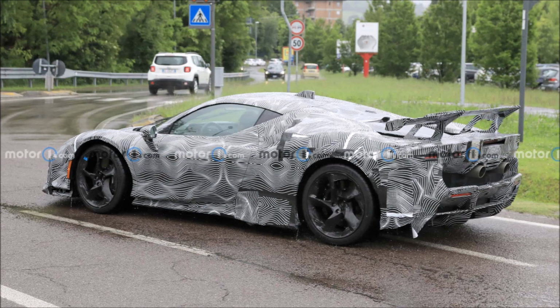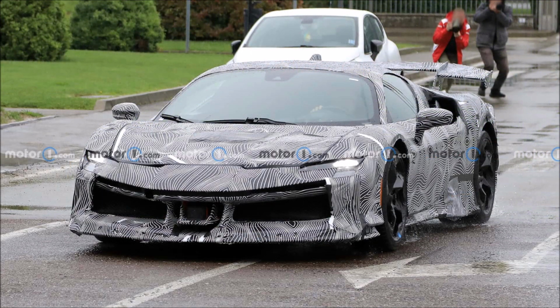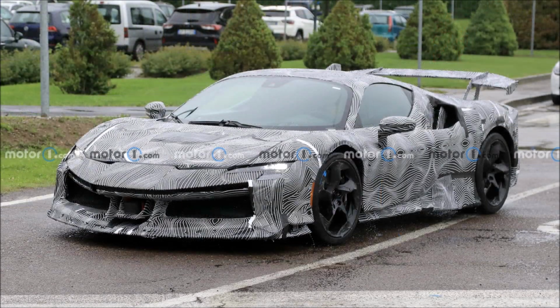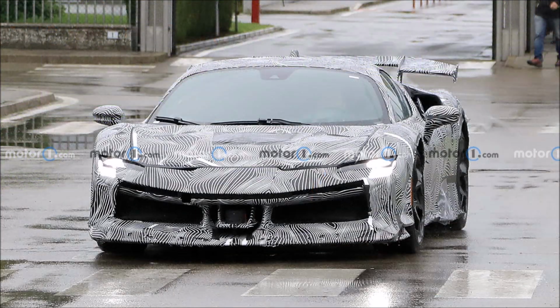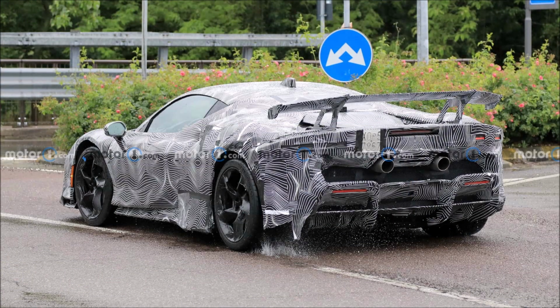Among other things, LT, as in long tail, might be more appropriate as it looks a bit longer compared to the standard SF90. Now, observe the extra real estate behind the rear wheels where the redesigned fascia lives. The diffuser is more prominent and there are horizontal slats between the dual center exhaust tips. Now, it's capped by a massive fixed rear wing that looks adjustable, ready to generate all kinds of downforce.